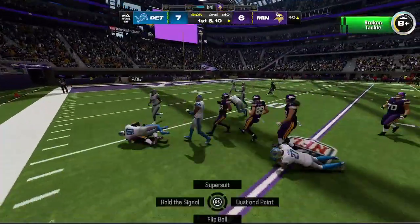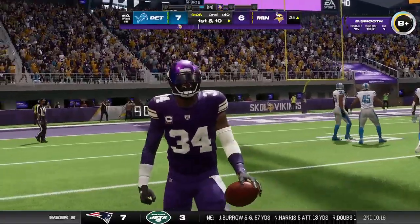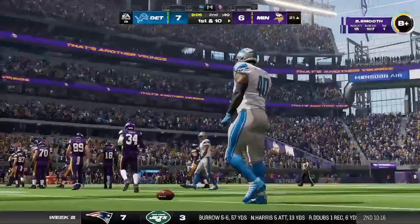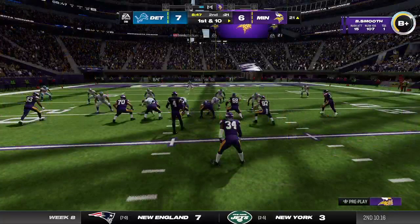Evades the tackler, and now some space. And he's got this down almost to the 20 before he's dropped. Another nice gain. That's now 30 yards between those last 2 plays. This guy's well on his way now to a big game on the ground. It's another good run there. Puts him over the century mark in yardage, and we're still in the second quarter.